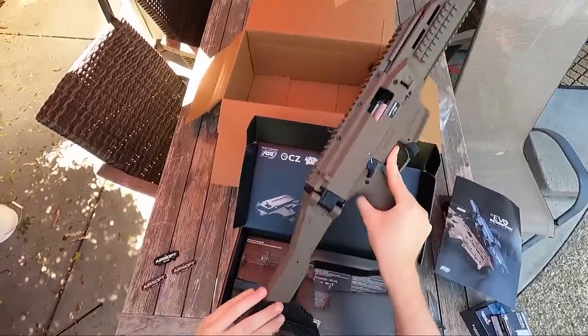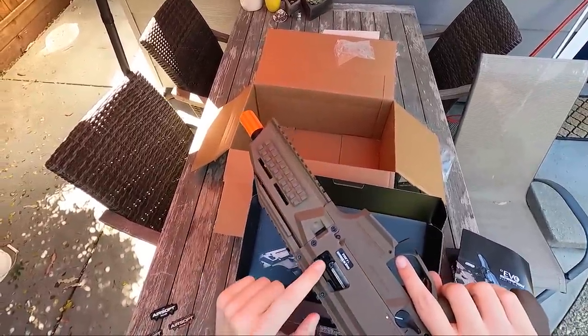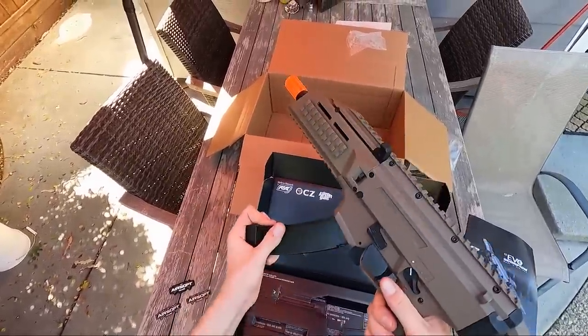It's also got a full folding stock, which is really nice as well, and a little bolt catch, pretty cool. And you can actually see the inside of the gearbox, and I think this is the dial to turn up the hop, if I'm not mistaken, pretty cool. And this is the magazine as well, pretty nice.